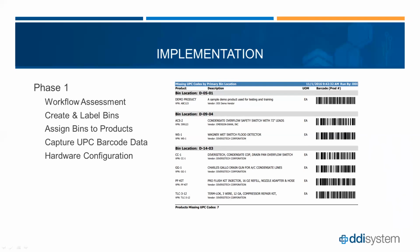And then the last piece of phase 1 is assisting with the hardware configuration. So hopefully your warehouse has wireless internet connectivity already. If not, it's something that you have to deploy. As far as getting the barcode scanners, we're going to help you get those configured and on the network. If you don't have label printers already, again, we might help you with those, get those added to Inform.